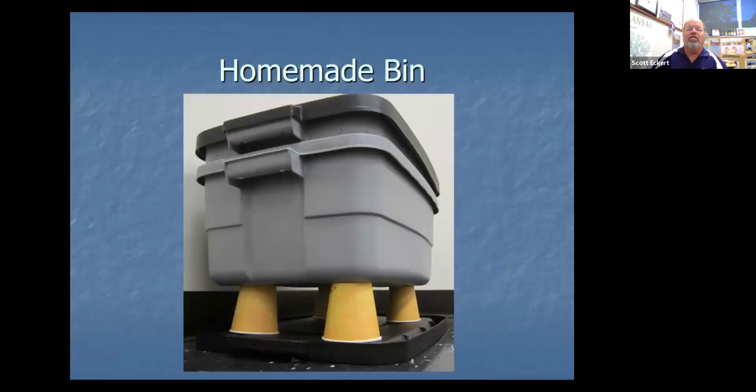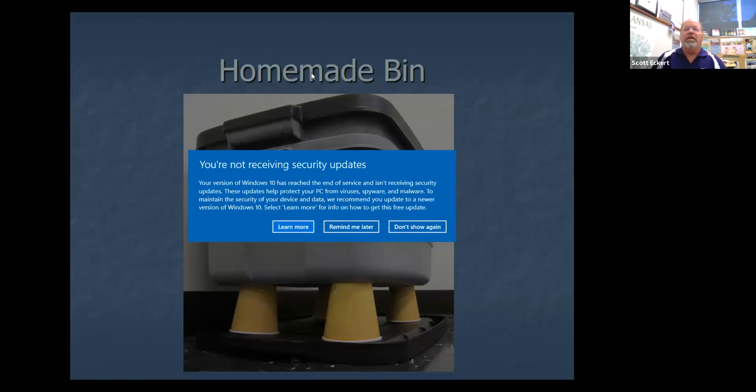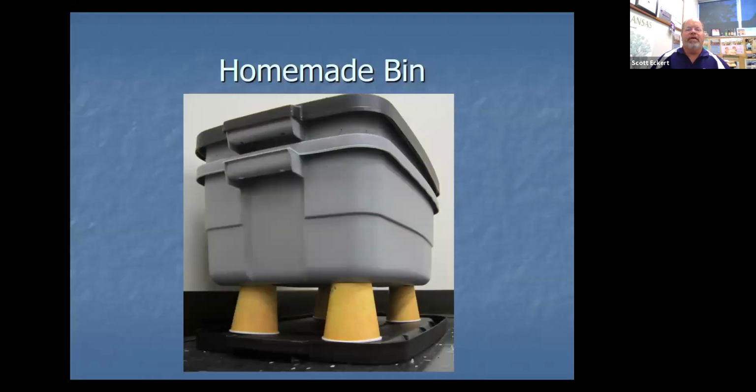All right, and this is a homemade bin. This is a 2-tote homemade bin like the one on the previous slide, only it's homemade. They have it propped up on cups at each corner, and they have holes in the bottom of the top bin for the castings to fall through and the worms to migrate up to.